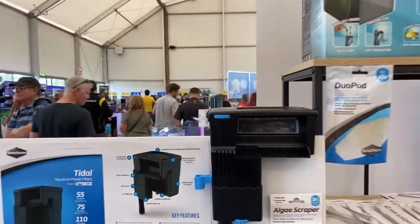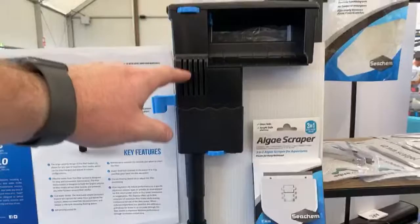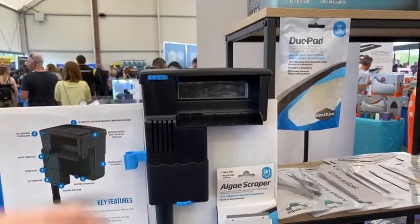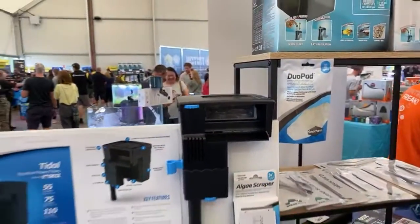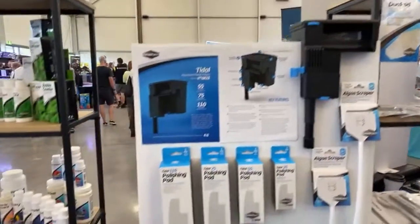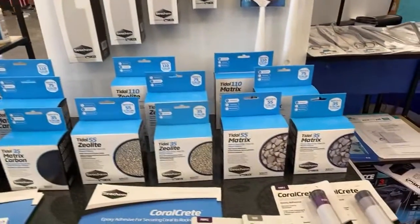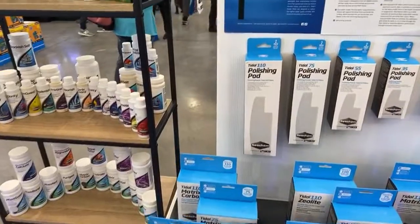because you can check out the unit here. Not only does it pull water from down the bottom, it's also got a surface skimmer. You can see the water level there. You can put all your items in the back, so you can put different media in there. I think you can possibly fit a heater. You can put all sorts of accessories. You can see they've even got some of the media here if you want to put matrix, zeolites, carbon, whatever you need. You also got the polishing pads.